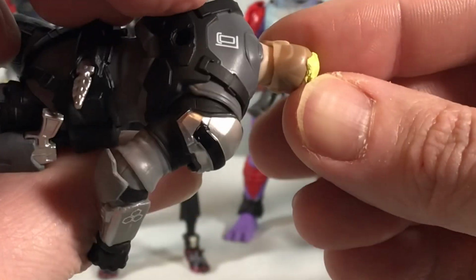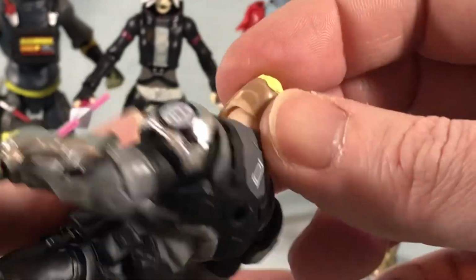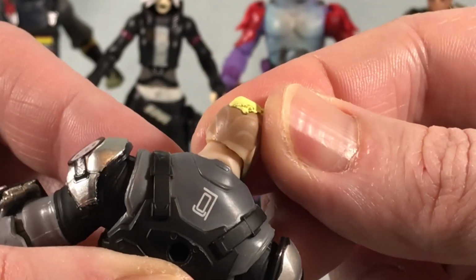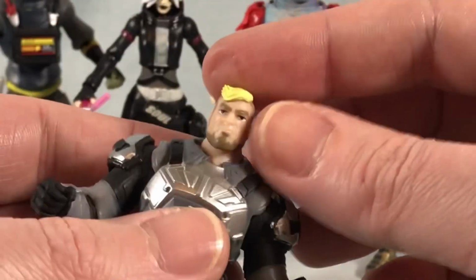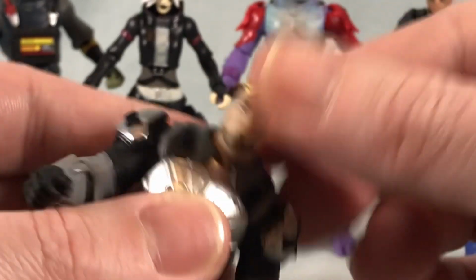Does he have... I think he has... I can't seem to... Maybe he doesn't have a hinge? Most of them do, but I don't know if he does. It's kind of difficult to see there. But either way, he definitely has a ball joint, so you can look side to side. You can look up and down a little bit.